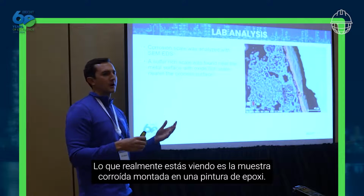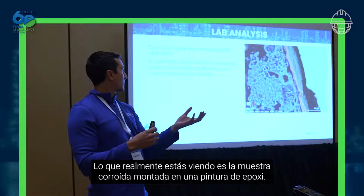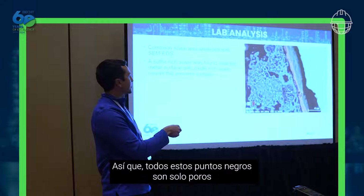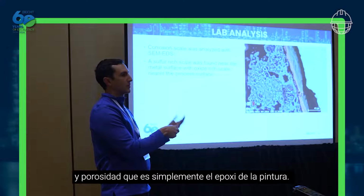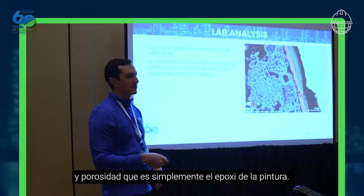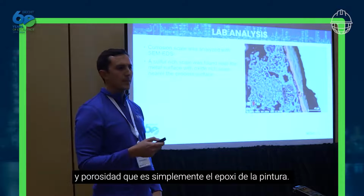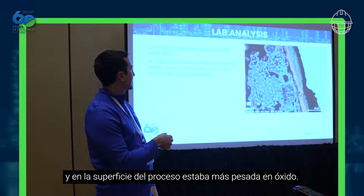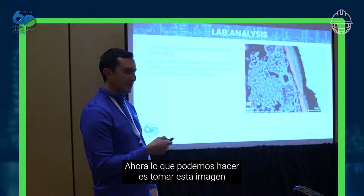What you're actually seeing is the corroded sample mounted in an epoxy mount. All these black dots are just pores and porosity that is filled with epoxy in the mount. Nearest the metal surface was heavier in sulfide, and nearest the process surface heavier in oxide.